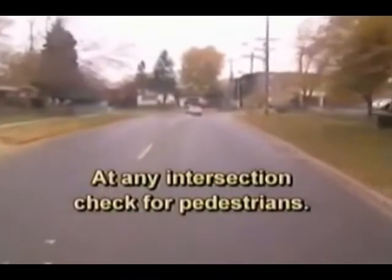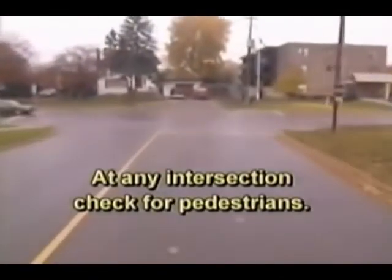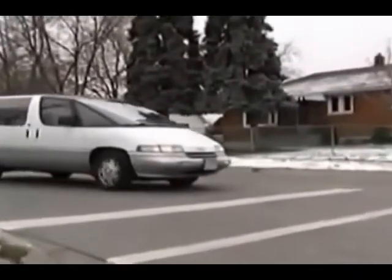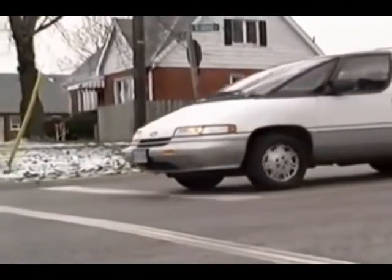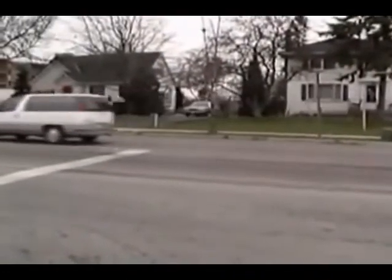It's your first intersection. I'll get you to go left here. Stop behind the warning strip and make a complete stop. When making any turn, check your mirror, then blind spot. Look both ways, turn, then again check your mirror.